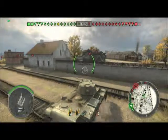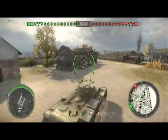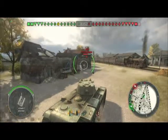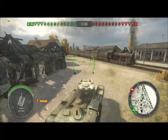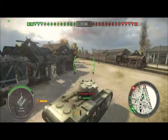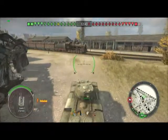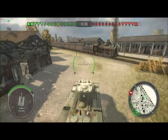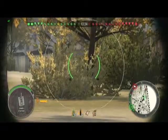So I try to go into this side where the train's at, but then I didn't realize that it was already occupied. There's an M7, and right beside there's an M4. I got my tracks blown off. I repair them. He's using that 120mm howitzer, I think it's called, but it's not really going to do any good.